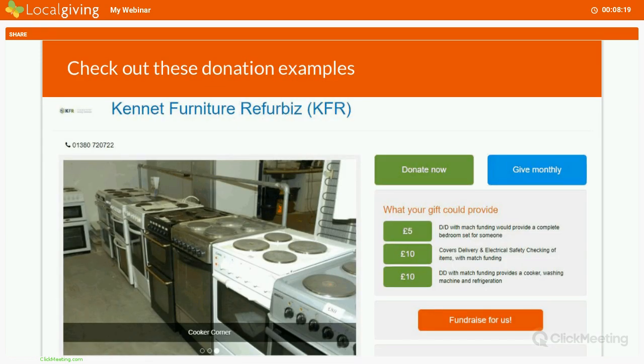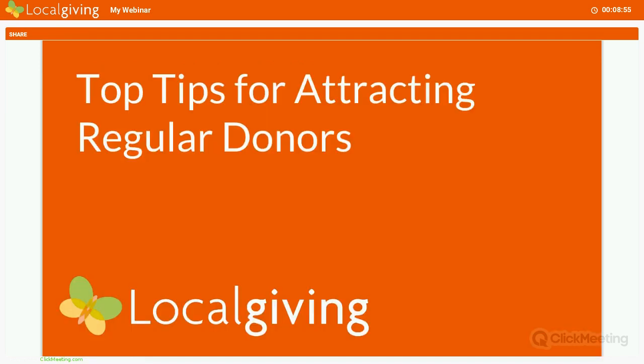So this is a good example of a group on Local Giving that are doing that. They have their "what your gift could provide" section filled with information about what a direct debit would do, and you'll see that they're including information about how much the direct debit will be worth if it has match funding added on to it. So you'll see there that they're highlighting the idea that you could take part in a Local Giving match fund campaign and set up a direct debit. And I really encourage groups to take part in Grow Your Tenner, which we run usually in October time. So keep an eye out for that in the Local Giving newsletter.